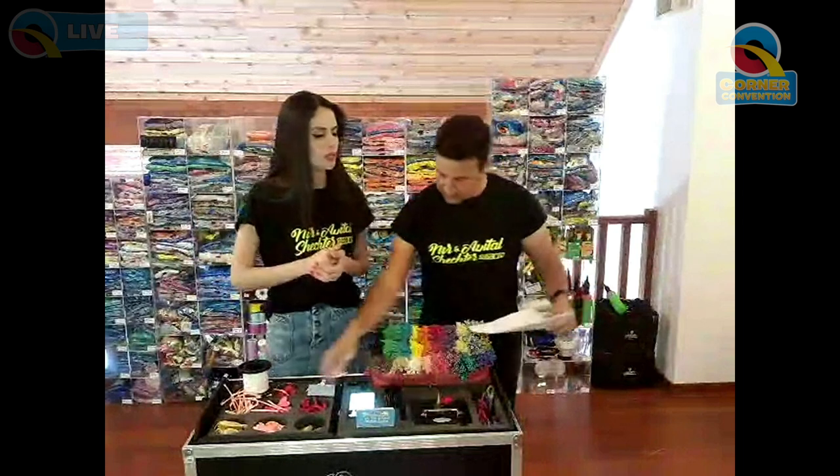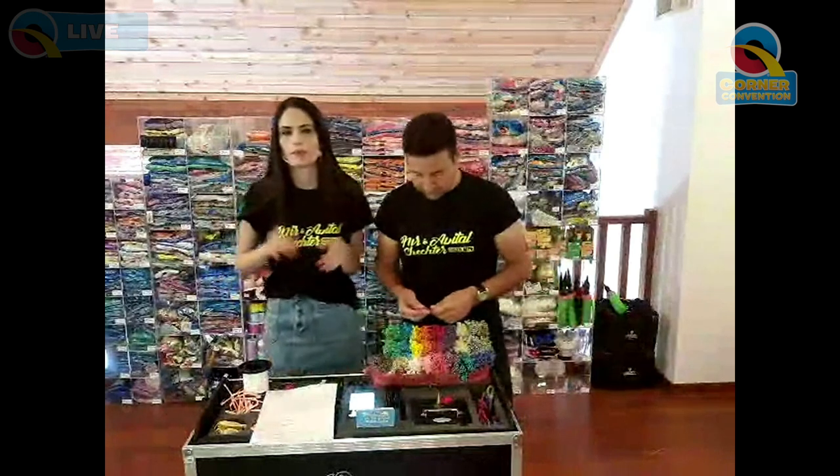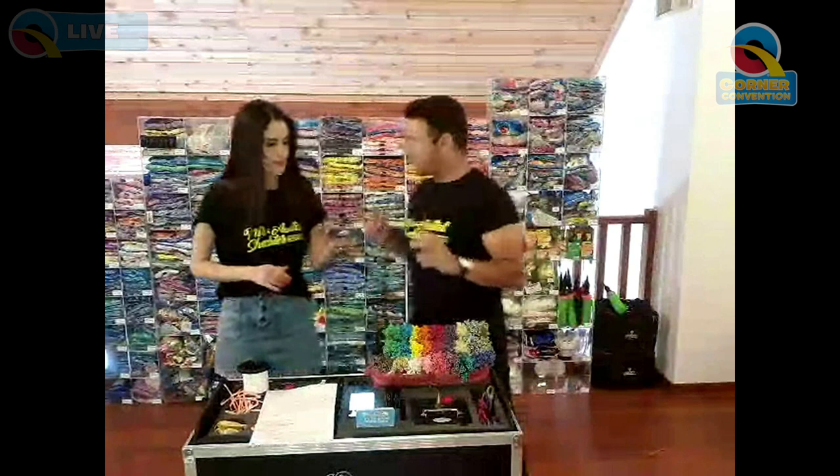So we are going to start from the top to the bottom. We're going to start from the first cluster, which is made out of 6 inch Quick Links in a size of 5.5 inches.